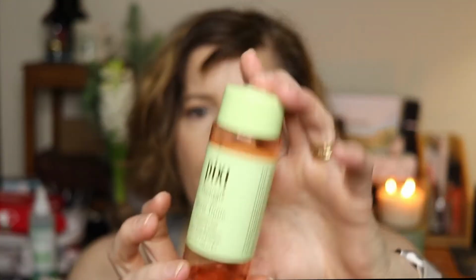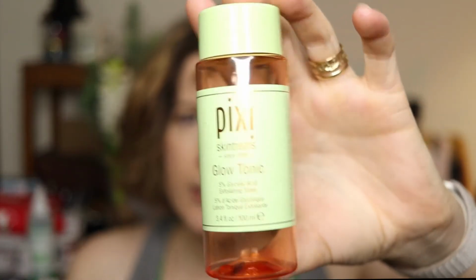Was the Pixie Glow Tonic, and I purchased the smaller size. Now this I purchased at Target, and I have to drive about 60 miles into Fayetteville, which is a dump. It is probably the most brutally ugly, depressing city in North Carolina.